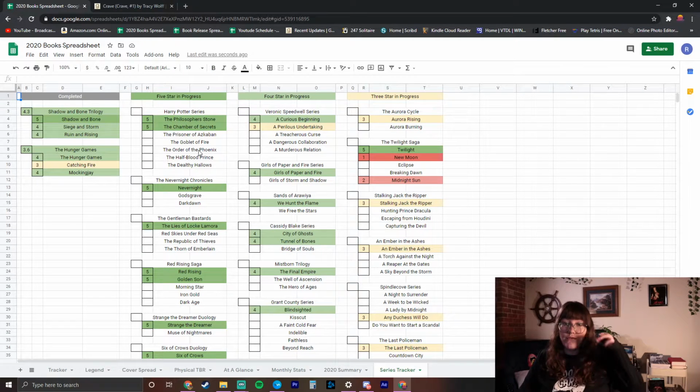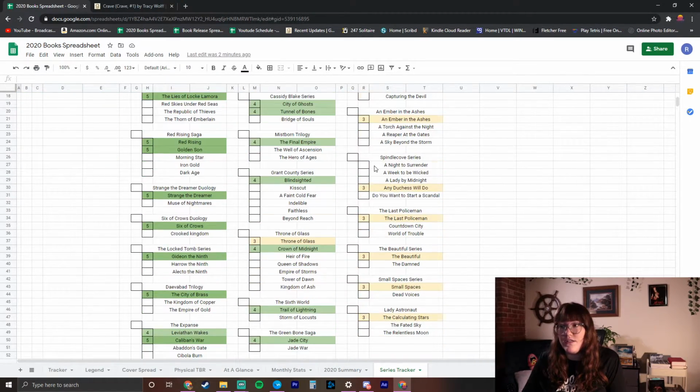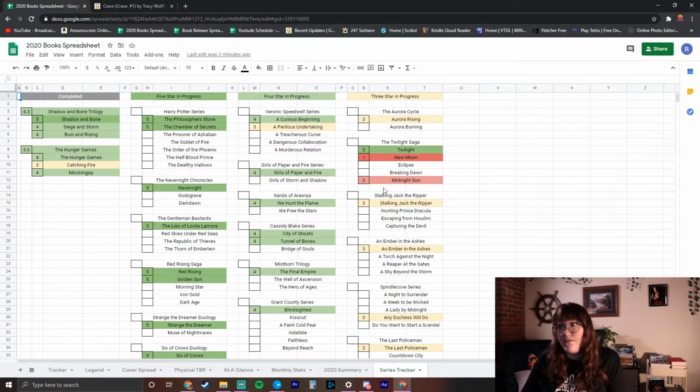And this one I worked really hard on. This is my series progress tracker kind of thing. This is all of the series that I have started and I have not finished, or series that I just haven't given proper ratings to. For example, I have finished the Harry Potter series. I just don't have ratings for them just yet.